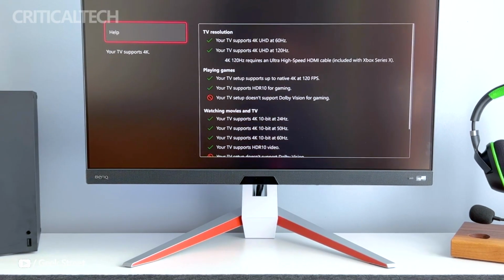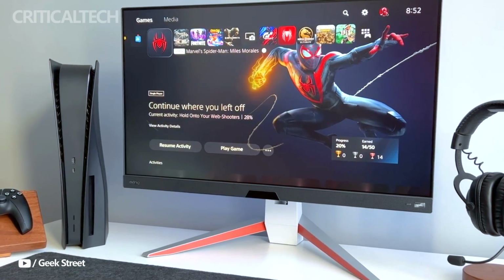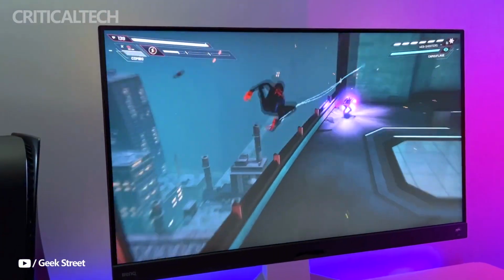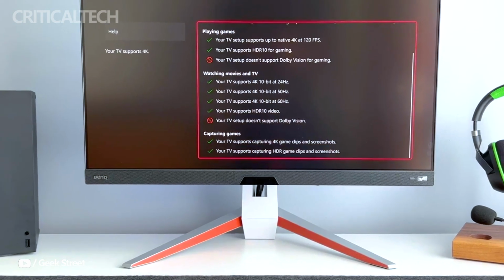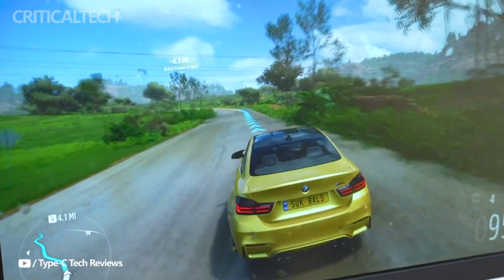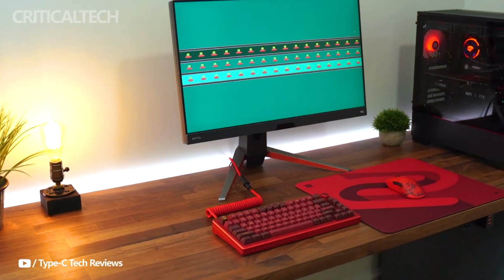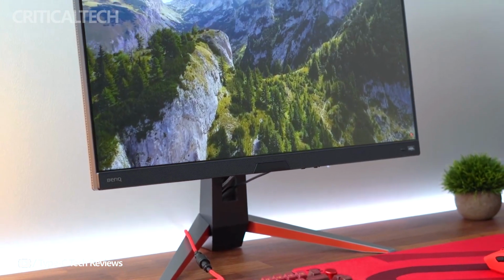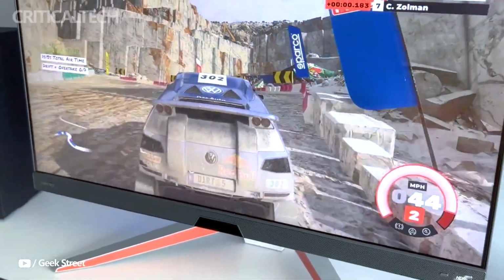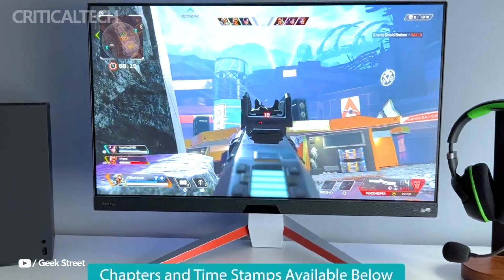The BenQ Mobiuz EX271U is a well-rounded gaming monitor that excels in delivering stunning 4K visuals, smooth gaming performance, and an immersive audio experience. Its array of connectivity options, ergonomic design, and eye care features make it suitable for both hardcore gamers and content creators. Priced at $631, it represents a solid investment for those seeking a premium gaming monitor that doesn't compromise on performance or features.